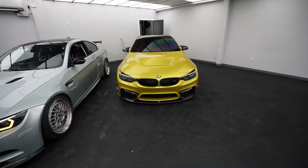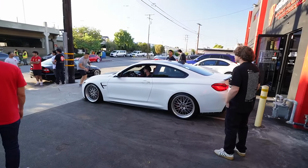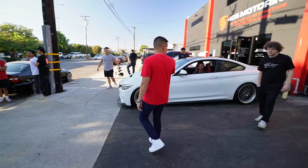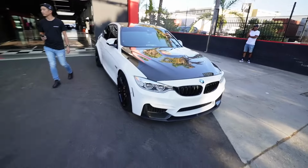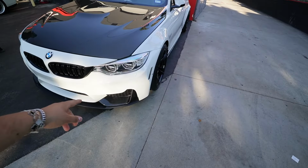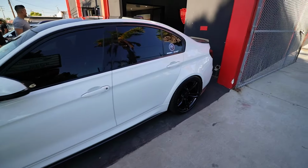Holy crap, dude. All right, guys, let's go outside and check out some of the cars that are pulling up. Damn. As you can see, it's already starting to get all packed. But we got this clean F80 here. Alpine white, all the carbon on the front, carbon hood, carbon splitters, CCBs. That shit looks clean.